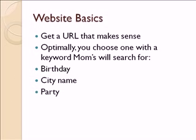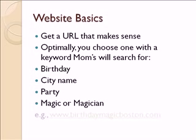Party. Birthday party is also another good word to put in your domain name. Party is always a term that moms will be searching for. And magic or magician, if you want to be specific. So a great domain name would include all these keywords or at least some mix of them. For example, birthdaymagicboston.com. Find a way to pull these keywords into your domain name.